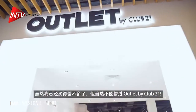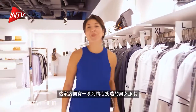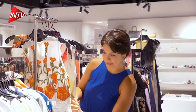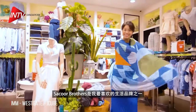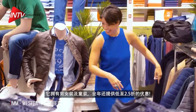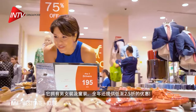I probably have enough already, but I cannot miss Outlet by Club 21. This outlet features a well-curated collection of both men's and women's apparel. Ooh, I found the perfect dress. Sakor is one of my favorite lifestyle brands that caters for men, women, and kids. And the best part, you can get up to 75% discount any time of the year.